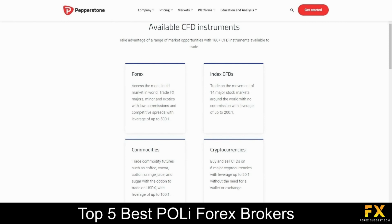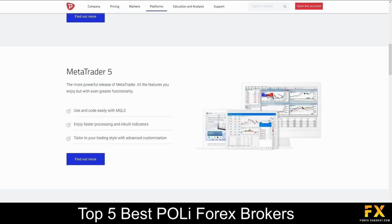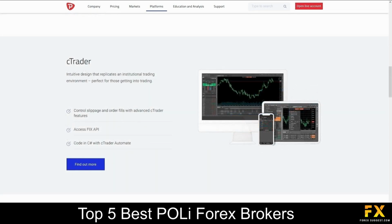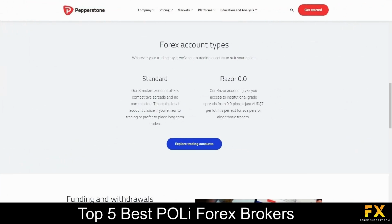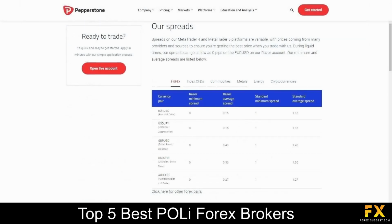Pepperstone specializes in trading through Forex, index CFDs, commodities, and cryptocurrencies. Featured platforms for live accounts are available on MetaTrader 4, MetaTrader 5, and cTrader, which are supported on Windows, iOS and Android operating systems. Their accounts feature standard and Razor 0.0 accounts, with up to 10 base currency options, lower leverage, minimum account opening balance, expert advisors, and more.